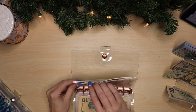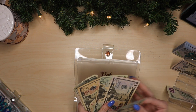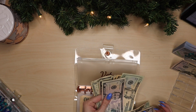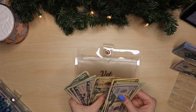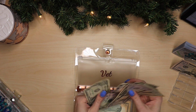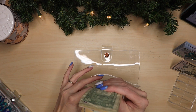So we have, for the vet, we are gonna do 25. This is just for our dogs in case they need anything. There we go. All right, so we have 50, 70, 90, 100. 10, 15, 20, 25, 30, 35, 36, 36 in our vet.